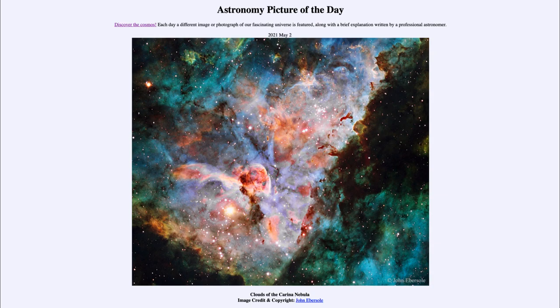So we still see here within the nebula some of the very newly formed stars, including Eta Carinae, within the Carina Nebula today. So that was our picture of the day for May the 2nd of 2021. It was titled Clouds of the Carina Nebula.